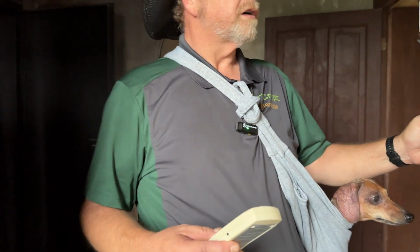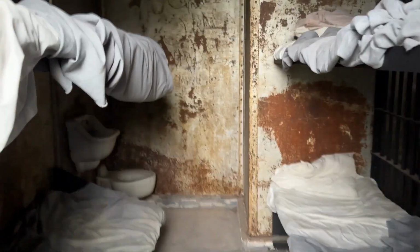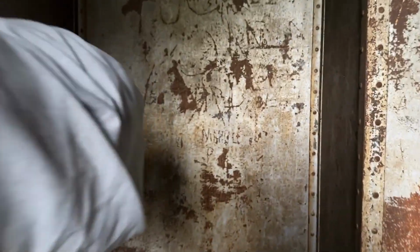That's right. They'd be in here going, "Oh, I'm not a crook. I'm innocent." Okay, and here we go. This looks like a makeshift shower, something like that right there. Let's walk around. Here we got some cells down through here with some beds in them. Look at this. Wow, guys. This is probably where I'm going to be tonight.